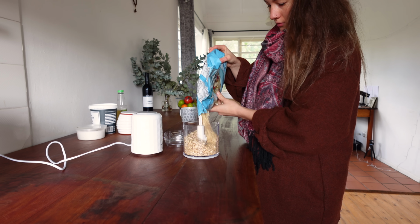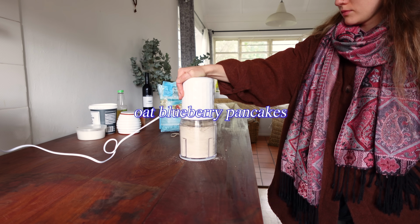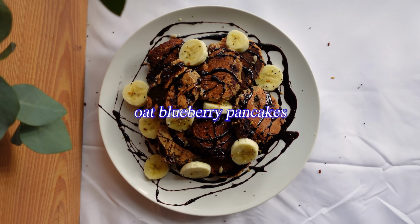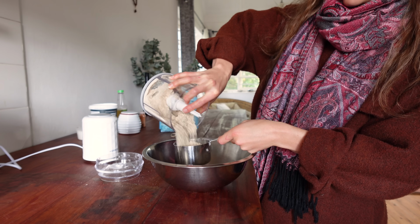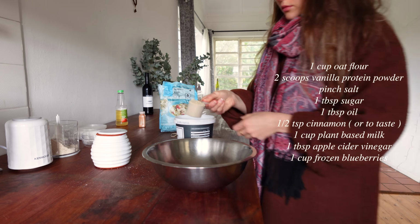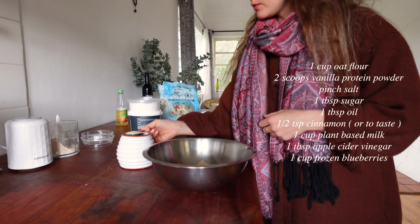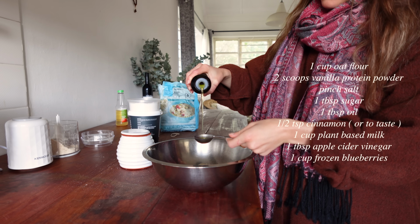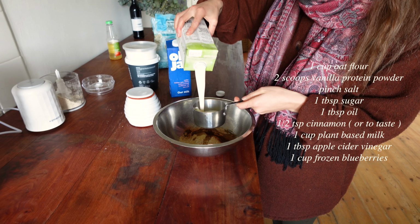Recipe number 2, we gotta turn some oats into oat flour because we are making blueberry pancakes with a chocolatey, sugary, delicious sauce on top. But once we got our oat flour made or out of the package, we're gonna add a cup worth to a bowl along with 2 scoops of vanilla protein powder, some salt, some sugar, olive oil, grapeseed oil, you can also do coconut oil, cinnamon to taste.